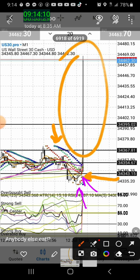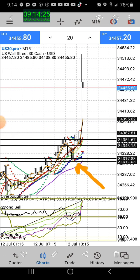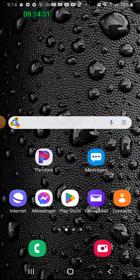I saw the rejection of price right here, and then once price came down very quickly here, it didn't even touch the level, so I hopped in at 343.48, and then I hopped in again at 343.50, and it was game on, guys.